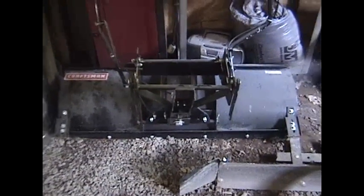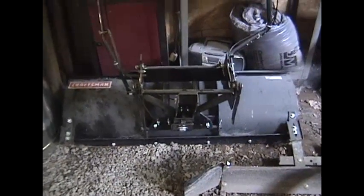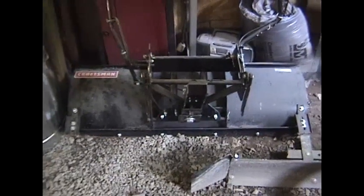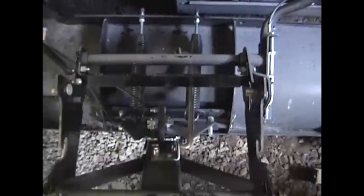The difference between a regular snowplow blade and a dozer blade is that the dozer blade is made for a garden tractor. It's a lot heavier duty, and it's capable of moving earth as well as gravel as well as snow. A snow blade is lighter weight, has much lighter springs, and is designed for pushing snow and nothing else. You can see the size of those springs.